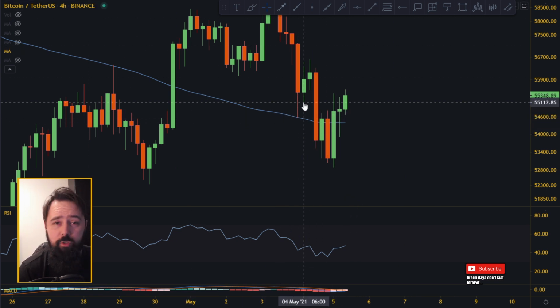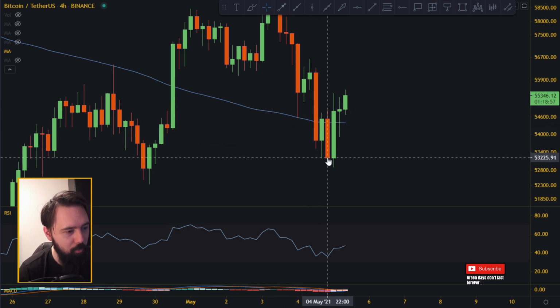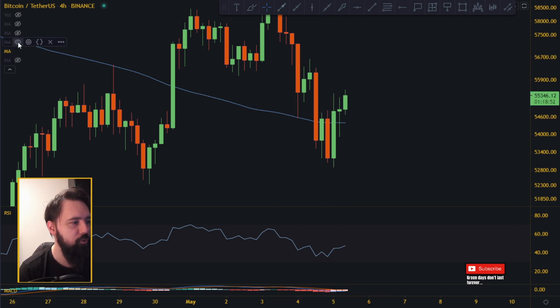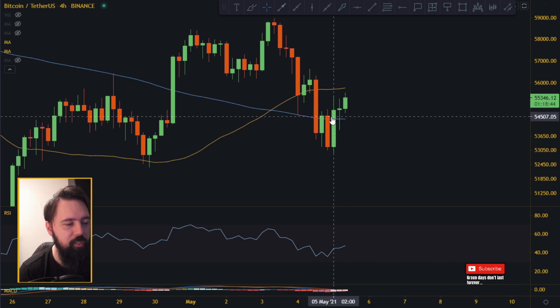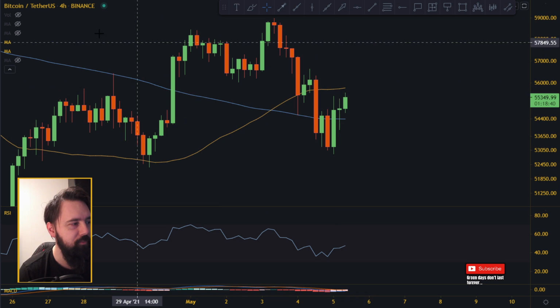This is on the 4-hourly time frame, also an important time frame. Then we got back above it, then went below, then above it again, and we stayed above. So the 100 moving average we managed actually to take back. We broke the 50 moving average up here. We tried to hold it, but we broke through it and then found some kind of support on the 100 moving average. But right now we are looking to break this 50 moving average.